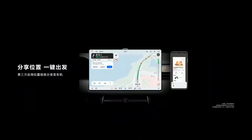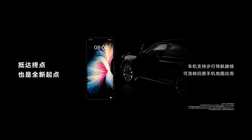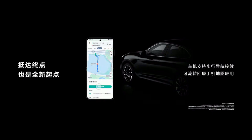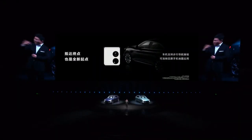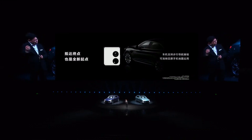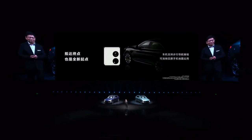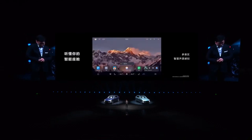And you can also share the location information from a third-party app to the head unit. When you get to the destination and you park the car, you get out of the car and walk for a while. Navigation will flow seamlessly from the head unit to the smartphone. If you use the P50 Pocket, it will flow directly to the small display on the cover screen. This is seamless content continuity.